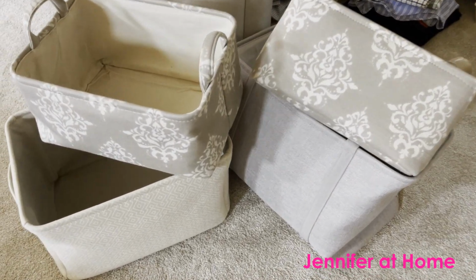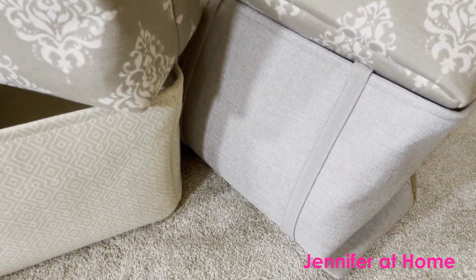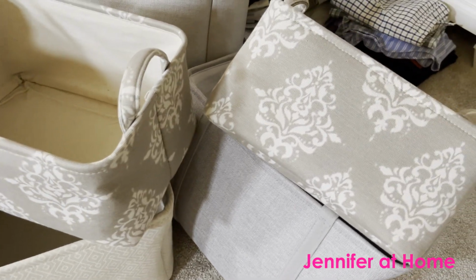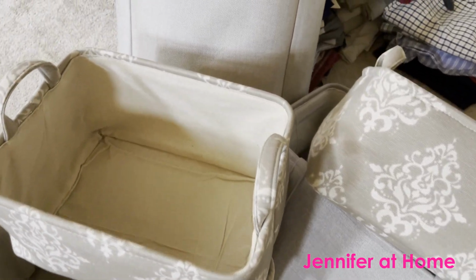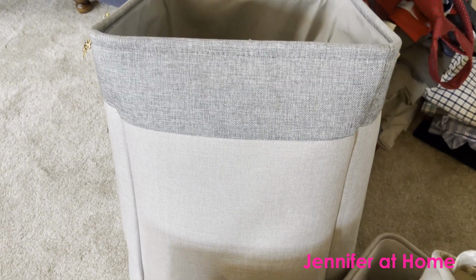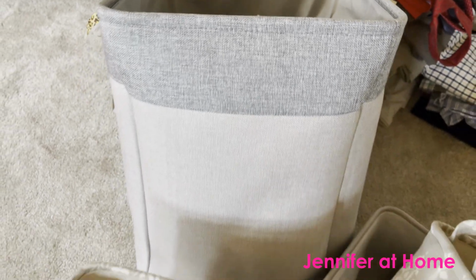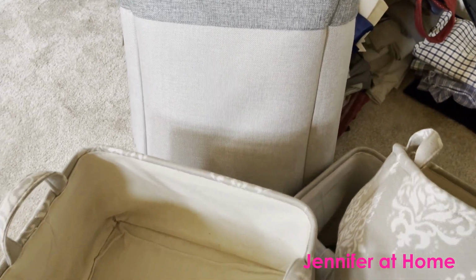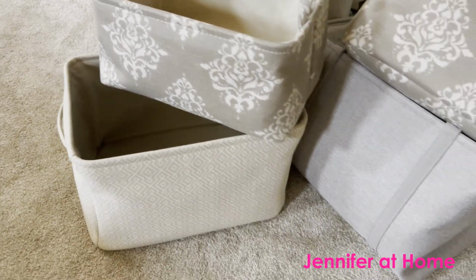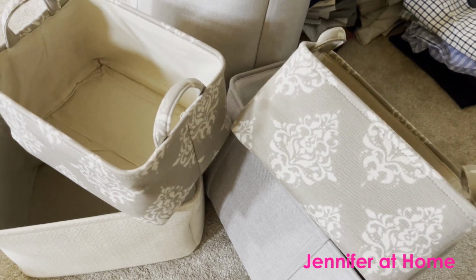I am so excited. I have successfully emptied all of these big storage bins. I had so many tote bags and canvas bags and purses in here that I haven't used ever or in a really long time. So this is the big bin that I had the extra pillows in, but as you can see, they could easily get dusty with the top being open. Now I'll be able to donate these extra empty storage bins.